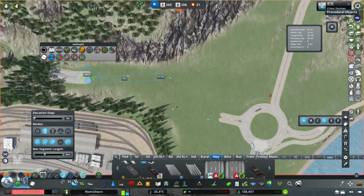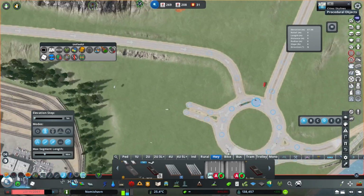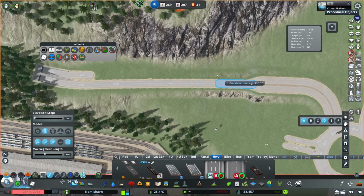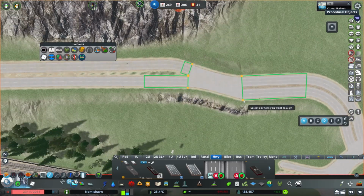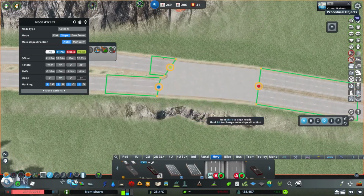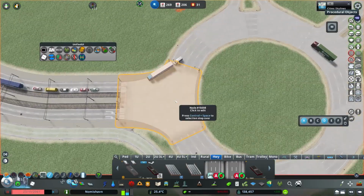The ferries were slow and getting overcrowded. While Nomishavn already had a fair share of railways by now, they were disconnected by the large waterways that were bordering the district. They needed bridges for trains, pedestrians and other vehicles.